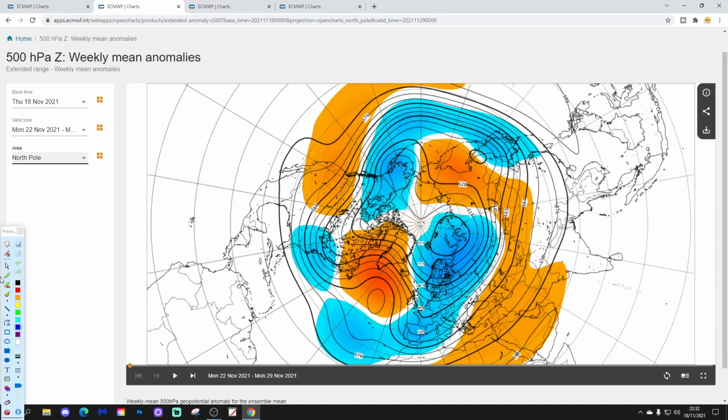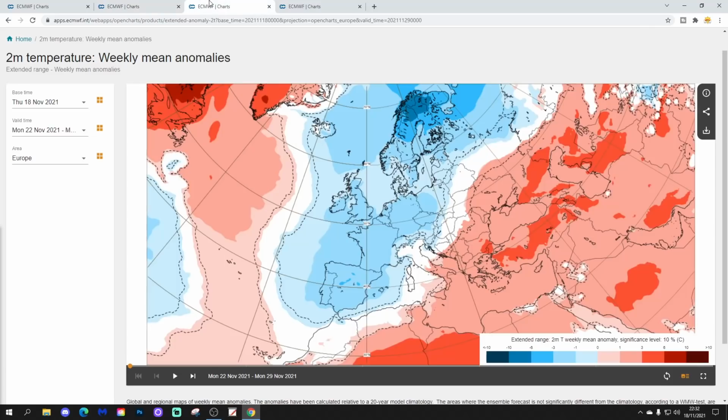The 500 millibar height anomaly also shows that, with above average heights extending from the Atlantic up towards Greenland, below average heights across northern and western Europe, and again the winds are in from a north or northeasterly direction. Looks potentially cold, doesn't it? So temperature anomalies across many northern and western parts of Europe are coming out colder than average, and the UK and Ireland is included in that.